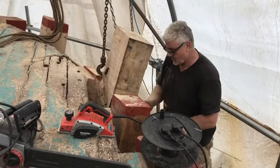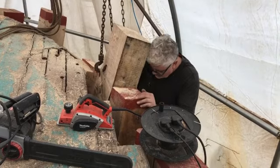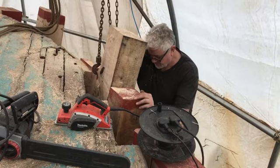Saved another lot for one more order. Otherwise we're going to have too much wood around there.